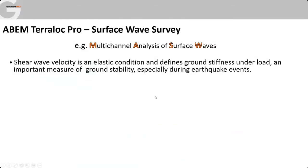MASW is an example of this: multi-channel analysis of surface waves. As I say, what we're trying to get to is a shear wave velocity, because shear wave velocities are very useful in a lot of engineering parameters. If you're measuring stiffness, then one of the things that you put in there is the shear wave velocity. So it's a useful way to actually quantify the stability of the ground, rather than just saying, as with a refraction survey, that the velocity here is higher than over there, therefore here is stronger than there. By taking these shear wave velocities and putting them into engineering equations, you actually get a number out for how well that ground will withstand a particular load.